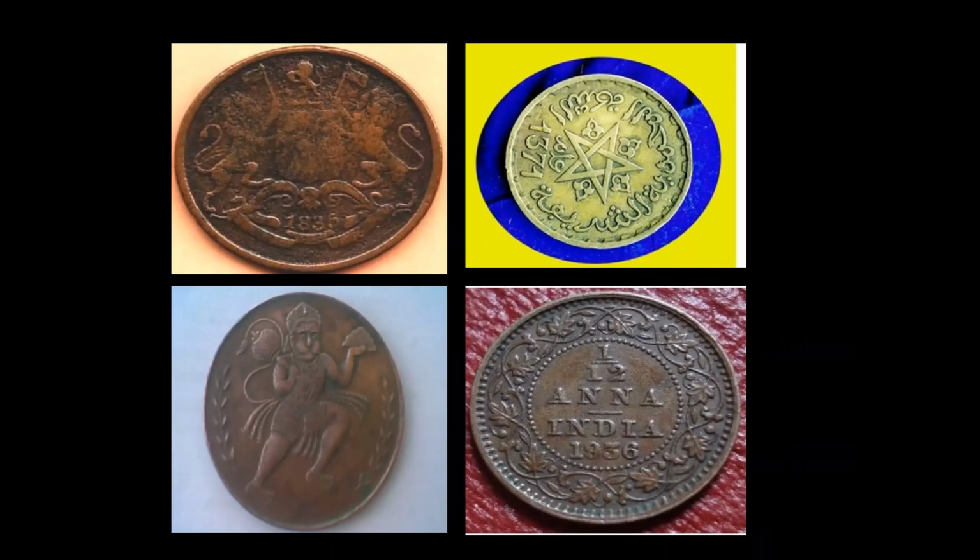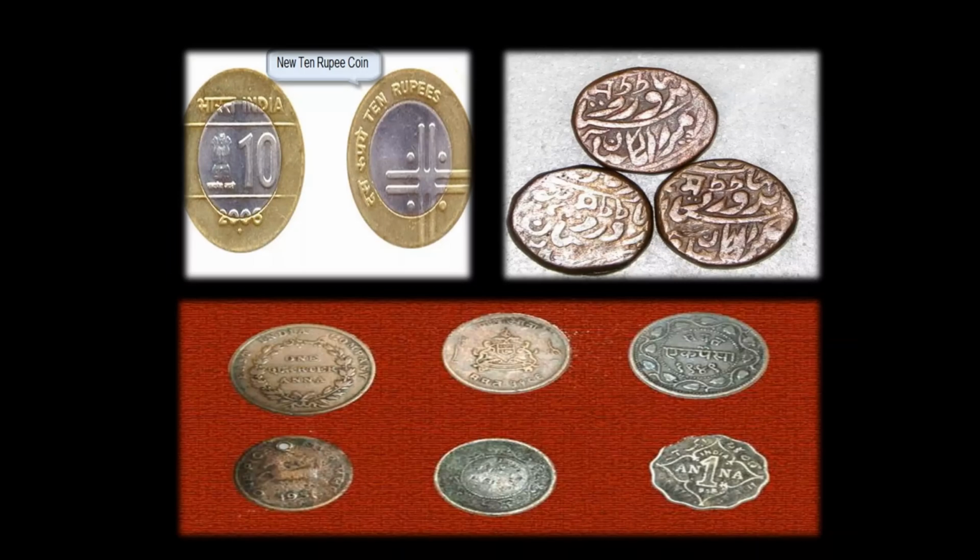By the late 18th century, the company began asserting more control, and the coins started bearing the East India Company's coat of arms. Silver rupees, gold mohurs, and copper pesos became standardized in weight and purity, reflecting the British influence and moving towards a unified currency system.